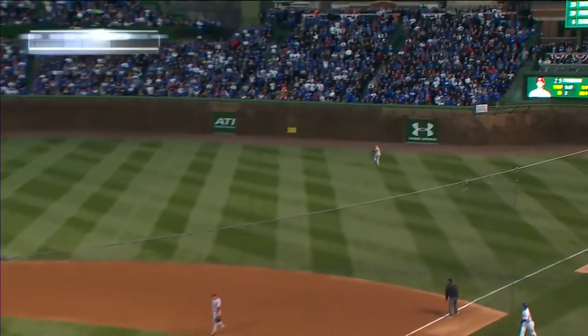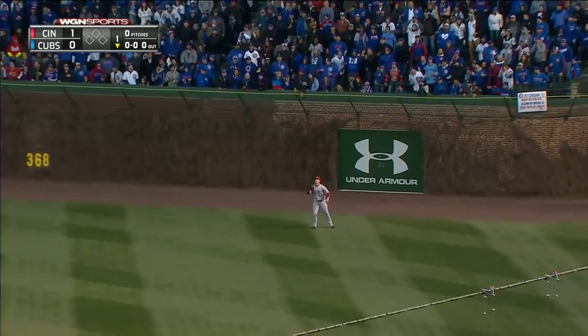Fowler hits a fly ball to right. Back goes Bruce with room, and Jay Bruce, the left-handed right fielder, makes the catch. Out number 1. But how do you get your hits against Finnegan?